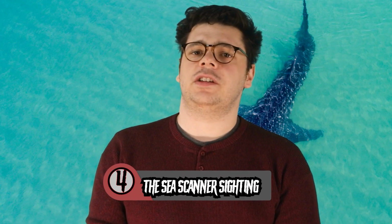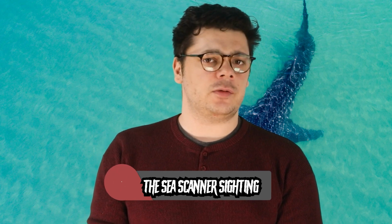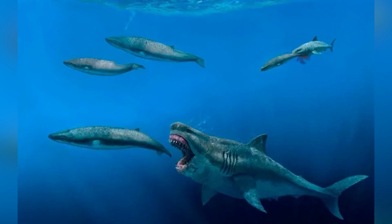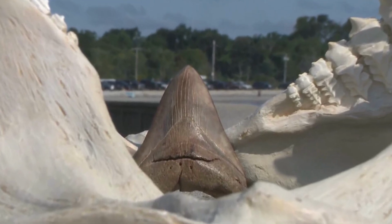Number 4. The Sea Scanner sighting. Another potential sighting from 2022 was made by researchers from a non-profit organization called the Atlantic Shark Institute. They work primarily in research and preservation of sharks. One day, they saw something they thought was impossible. While using their fish finder sonar, they saw a massive shape coming towards their boat. They took a photo of the large moving mass and realized that whatever was coming towards them was almost 50 feet long, thinking in their excitement that they had perhaps discovered one of the long extinct megalodons. As the shape got closer, it began changing shape, and the researchers were forced to laugh at themselves as they realized that what they were seeing was actually a normal school of Atlantic mackerel.